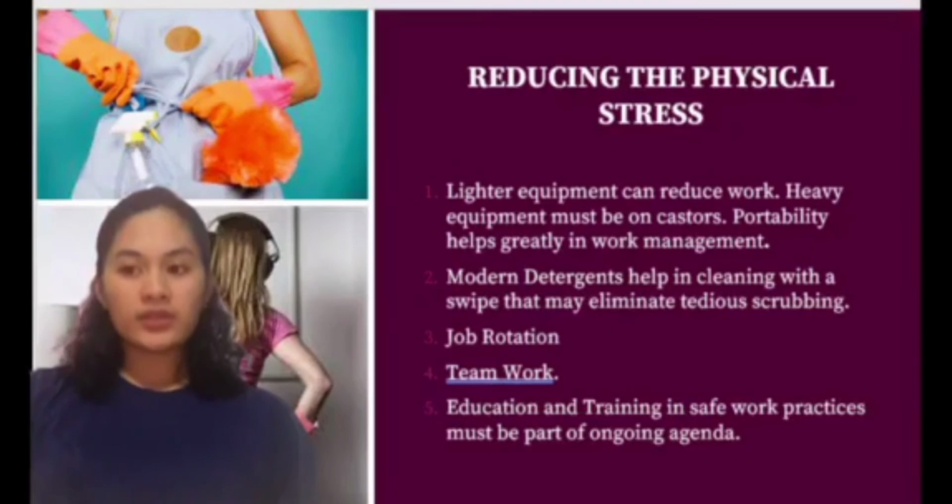Reducing the physical stress. Lighting equipment can reduce work. Heavy equipment must be on casters. Portability helps greatly in work management. Modern detergents help in cleaning with a swipe that may eliminate tedious scrubbing.